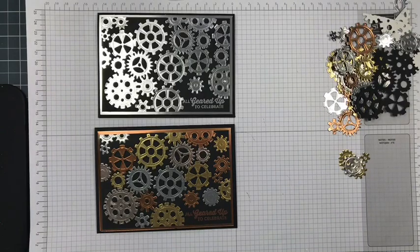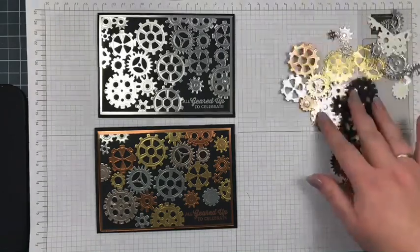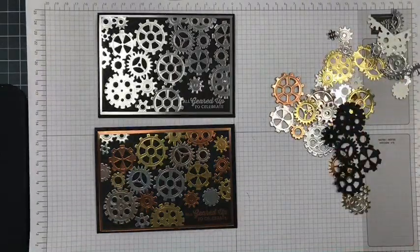So that's it. That's my kind of man's card idea. It's a little bit different. As I say, it can be used for birthdays, celebrations. Great if someone's just passed their test. Father's Day coming up, all sorts. And look at all these cogs I've got left over now that I can still play with.